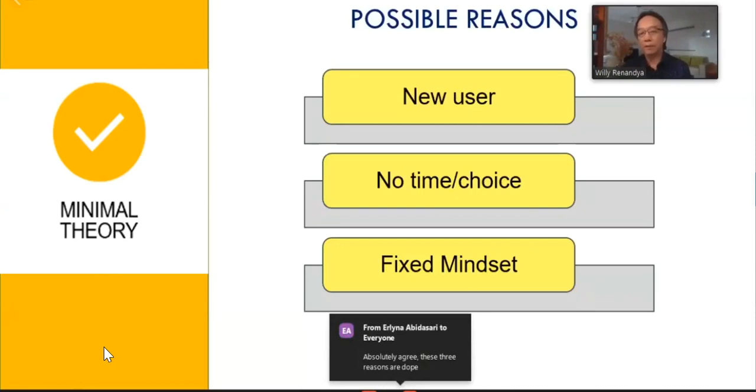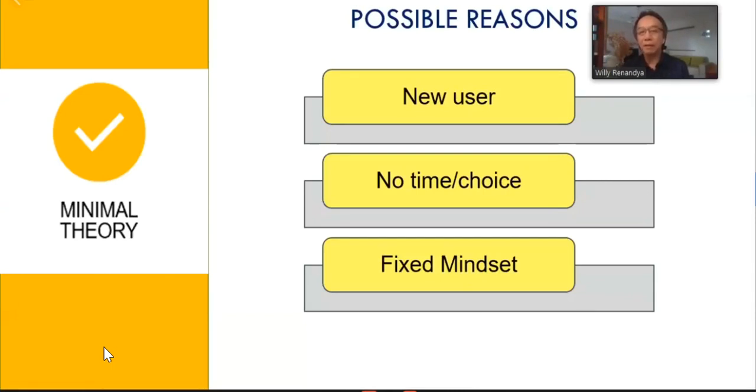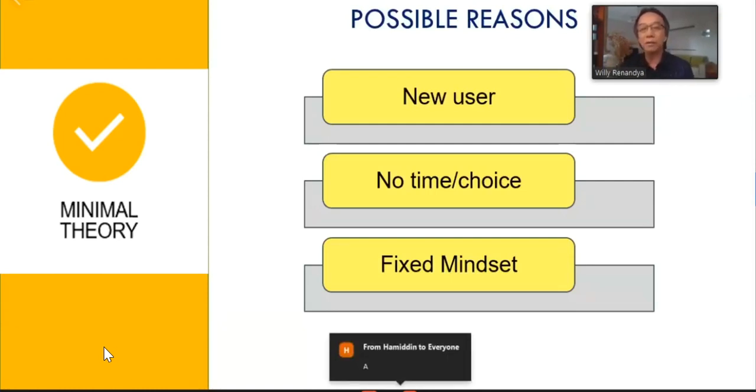Number three, I hope it doesn't happen to many people. A small number of people have this so-called fixed mindset. These people may think that, well, I am not good at learning new things. I am who I am, and I don't think I need to learn in order to grow. This is an interesting idea that was developed by a psychologist from the US, Carol Dweck, who talks about growth mindset and fixed mindset. I'm very sure that many people in the audience are those that have a growth mindset, who are willing to learn and develop new ideas or learn new ideas.